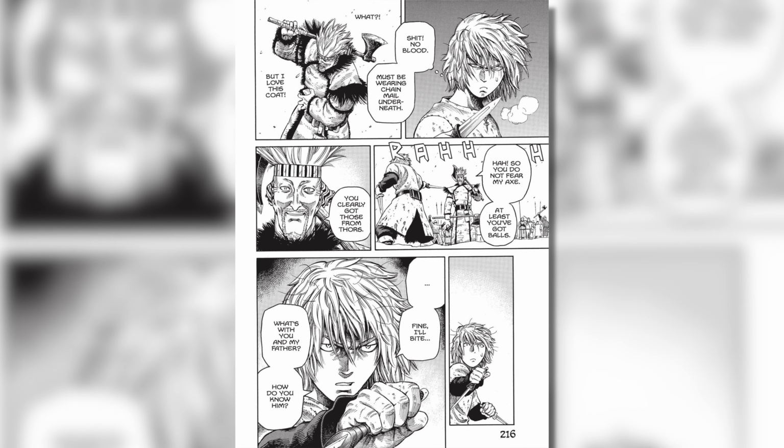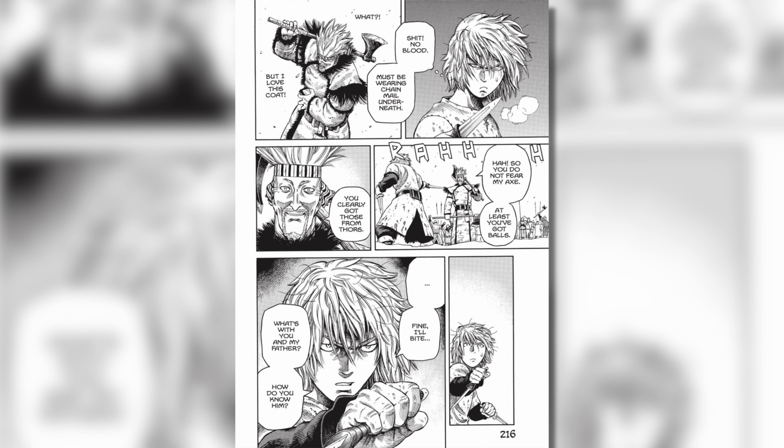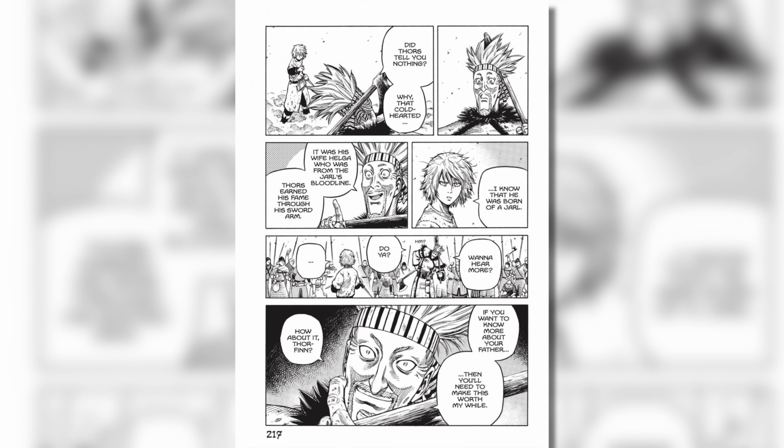so it doesn't do any damage. And Thorkel, you get the feeling throughout the duel, is kind of letting Thorfinn hit him only in armored places and perfectly protecting anything vital, though he does actually have blood drawn from Thorfinn. But in a pause in the battle, Thorkel asks, did Thors tell you nothing?